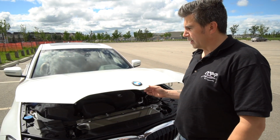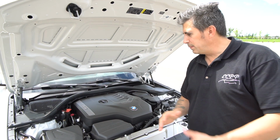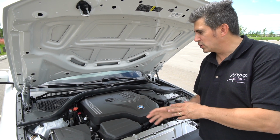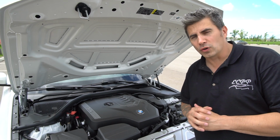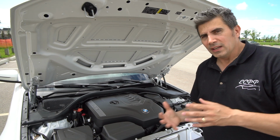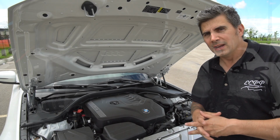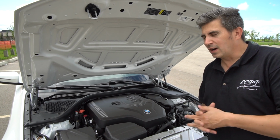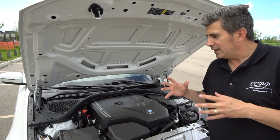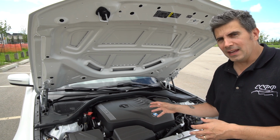Okay, so let's open the hood. Under the hood of this brand new 2019 330xi BMW lies a 2.0 liter 4-cylinder turbocharged engine that produces 255 horsepower and about 295 foot-pounds of torque. Now the Audi shares a similar powertrain. It is also a 2-liter 4-cylinder turbocharged engine, but it has two configurations, one at 188 horsepower and another at about 248 horsepower. Either way, the BMW has the advantage, with a higher output than the Audi.